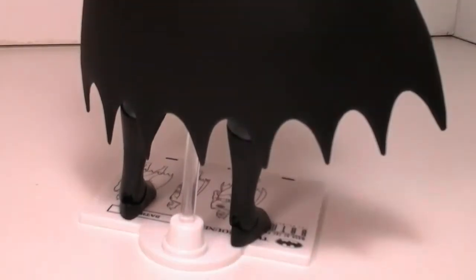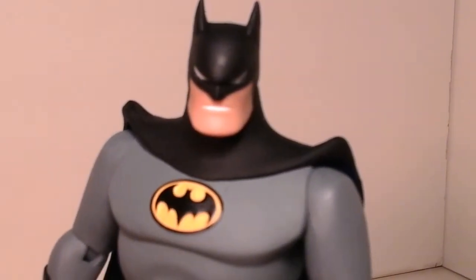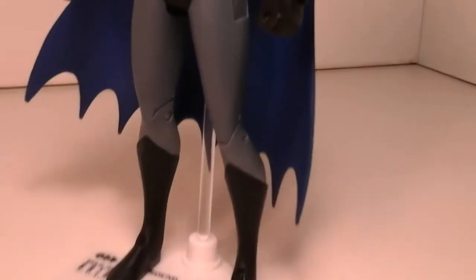They did such a great job at making these figures look the way they did. I mean, that looks pretty screen accurate to me. And the other thing, too, is these really do harken back to the old Kenner figures. When we had the Kenner figures, this is what we felt like we had. So that's pretty cool. So anyways, let's move on to the Phantasm, shall we?